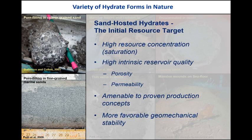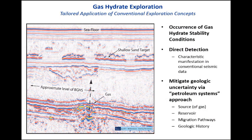So the most promising one, which Kawamoto-san will talk about in a minute, I believe, is the depressurization technique. And if you have a reservoir that is porous and permeable, you have the ability to transmit pressure through it a lot more easily than through something that is quite tight. So these sand-hosted hydrates are the initial resource target. So first question then is, how do you go about finding them?